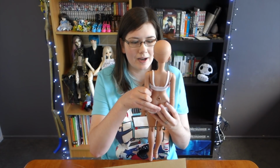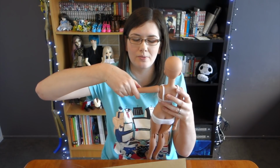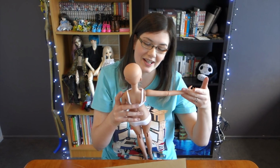Now, it's going to take me a while to get used to moving her around. I've had a little bit of a play with my friend's smart doll, but I've also been very cautious because she's not mine and I'm not familiar with them. With this girl here, I'm going to be able to get the hang of it. And she does look like the name I have picked out.